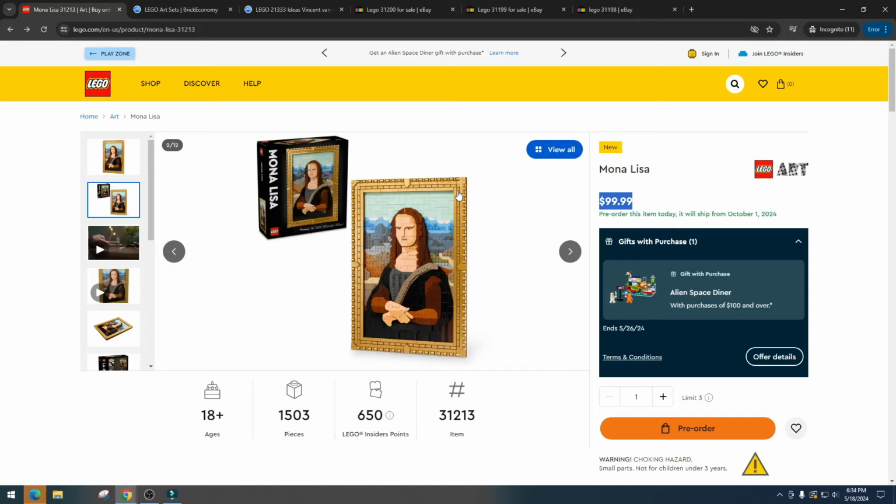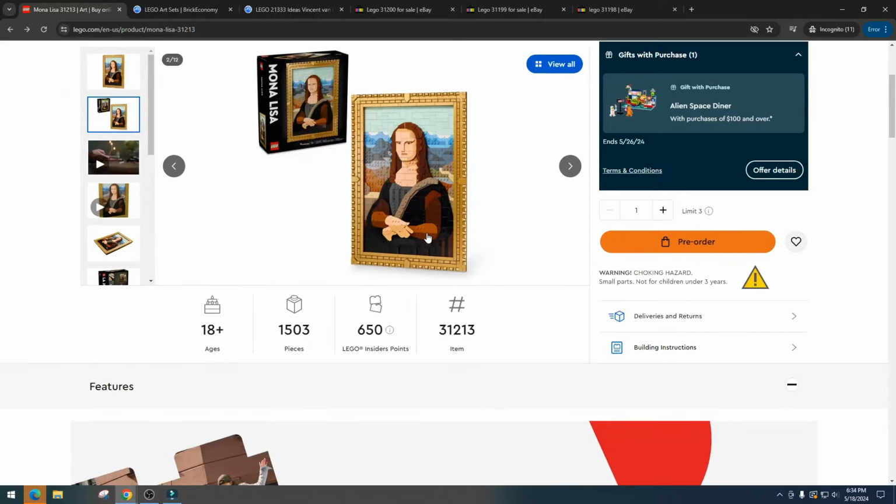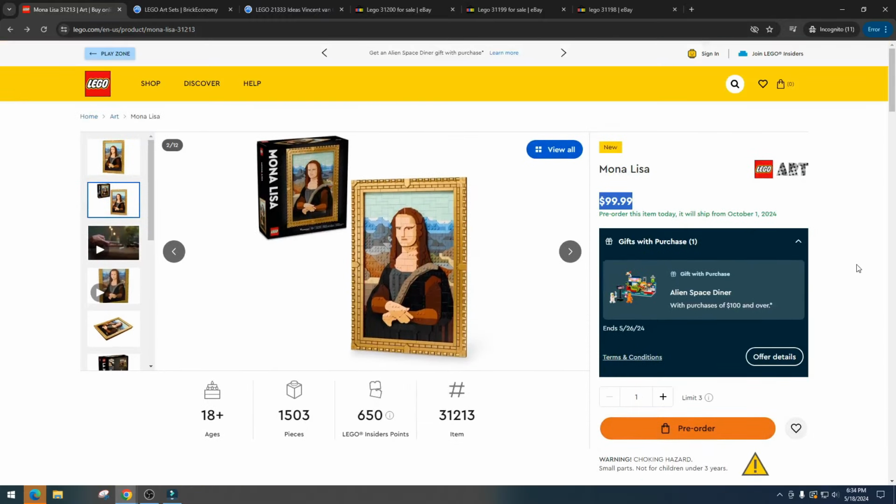So I'd love to hear, do you think this set's going to do amazing in retirement, or do you think it's going to be a flop? I definitely think it's going to be a flop. I think it's probably going to sell around $70 to $80. I think if you pay retail for this set, you're going to lose money. I think the other sets in this theme have done an amazing job, and this one is probably by far the worst, and it's probably the one that should not be the worst.